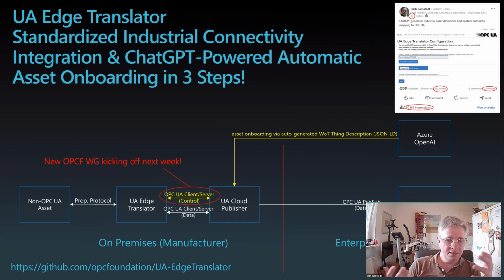So obviously you need to provide some sort of prompt for the user so they can say what exactly the asset is that they are trying to onboard. And so the UA Cloud Publisher has that user experience in it. I published a blog post on this on LinkedIn, and at the time, it was my most successful post ever. I had over 30,000 impressions in 3 days, so that was pretty good. So obviously, people are interested in this.